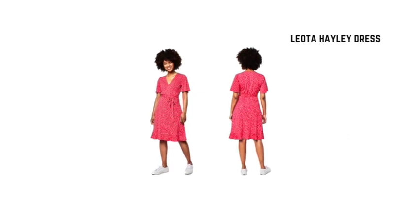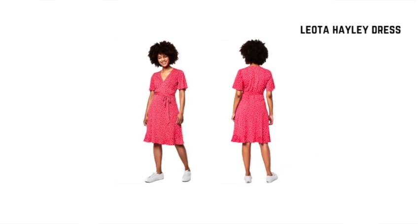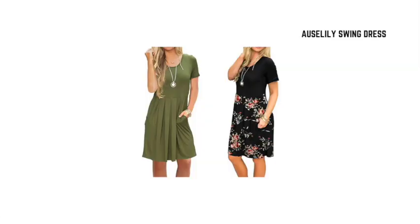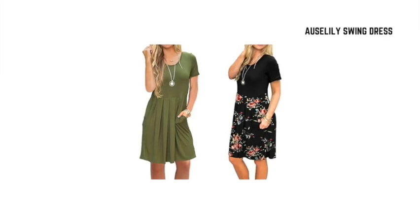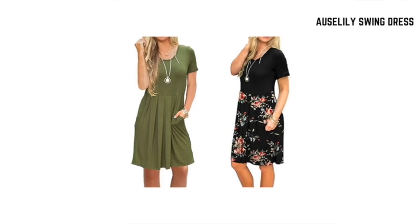Number 1, Leota Haley dress in confetti dot. Leota is a New York-based, woman-led company that creates the most travel-friendly dresses. Number 2, Oseley swing dress. Tired of fall dresses that don't have pockets? Oseley swing dress pockets are designed to be no-bulge, so the dress won't make you look bulky even if you are carrying a lot.